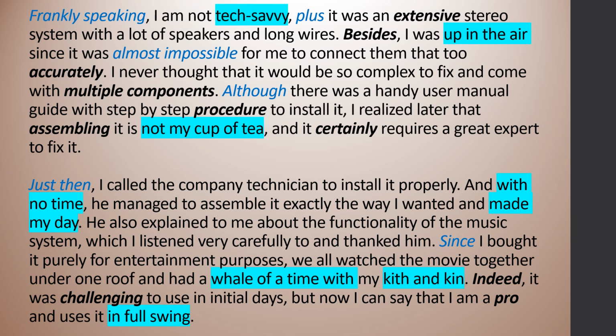He also explained to me the functionality of the music system, which I listened to very carefully and thanked him. Since I bought it purely for entertainment purposes, we all watched the movie together under one roof and had a whale of a time with my kith and kin. Indeed, it was challenging to use in the initial days, but now I can say that I am a pro and use it in full swing.